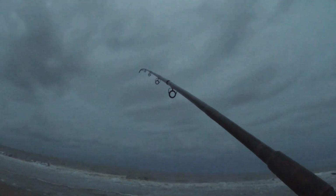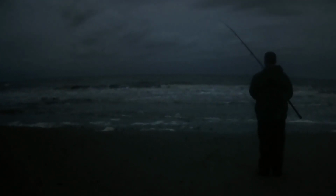Now I was fishing from pretty much as soon as the light started. Unfortunately though, my two cameras pick up light slightly differently, so one set of shots are a little bit darker than the others.